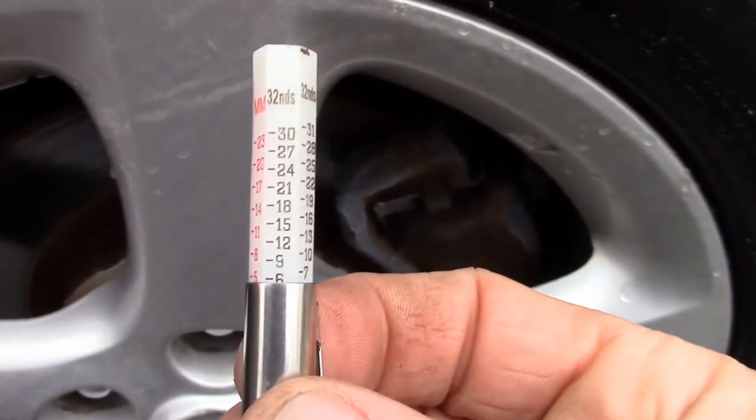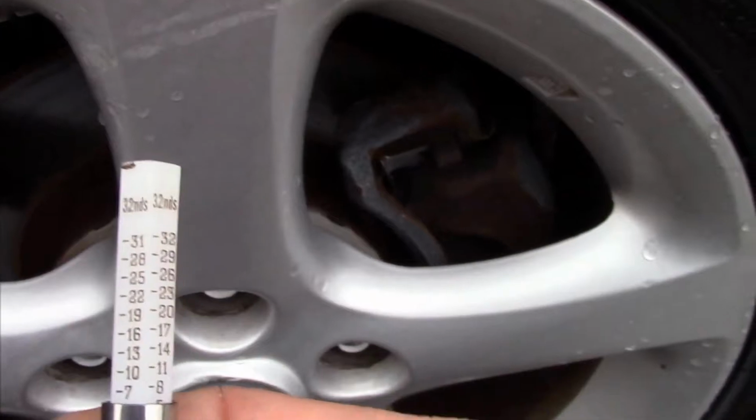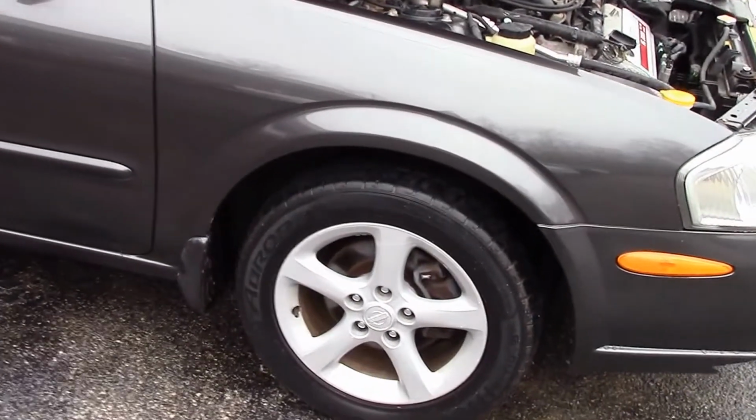And the front, it looks like the other side. Let's see. Pull this out into the view. And it's got, where is 30 seconds? There we go. That one's got about 630 seconds of tread left. So here's the moral of the story. Switch the rear tires with the front. The rear tires are better.